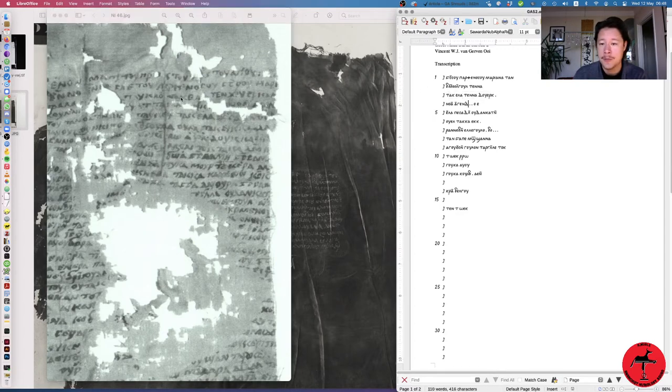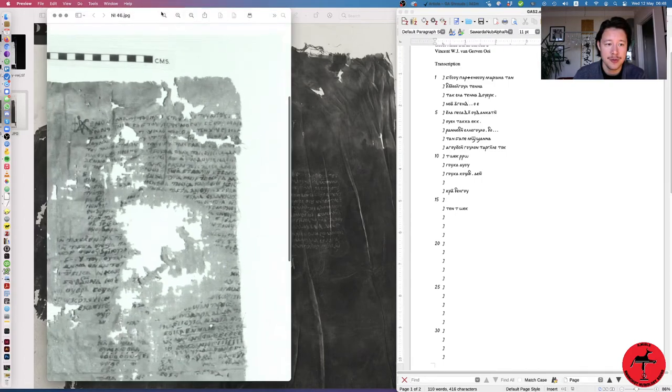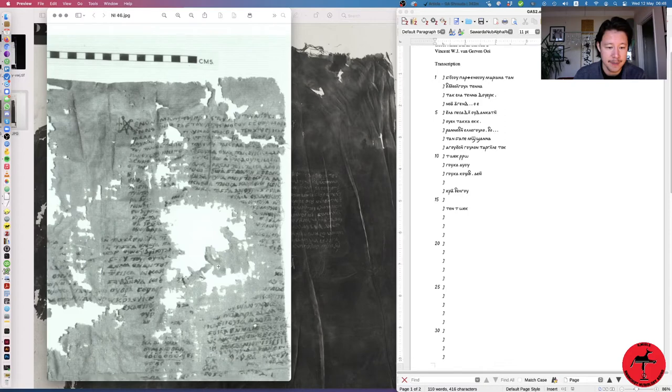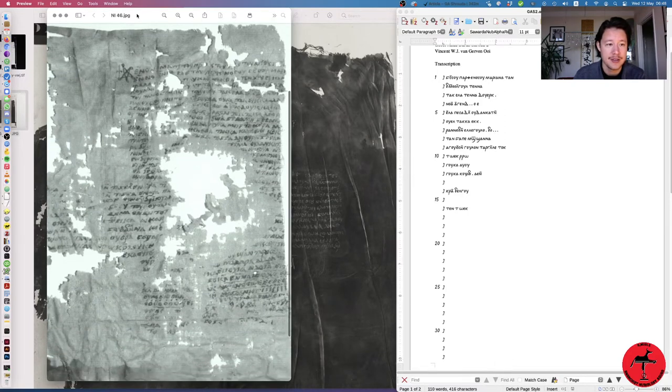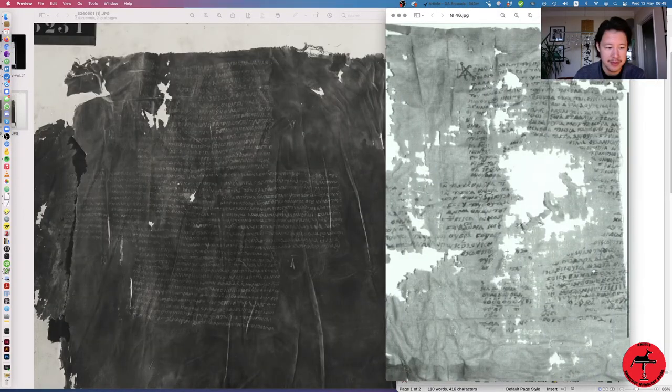So again, it seems that we can use this text to improve upon the edition that Giovanni made of this manuscript. And maybe they're even similar in length. You see here the magical ending with all these vowels, and we see something similar here.